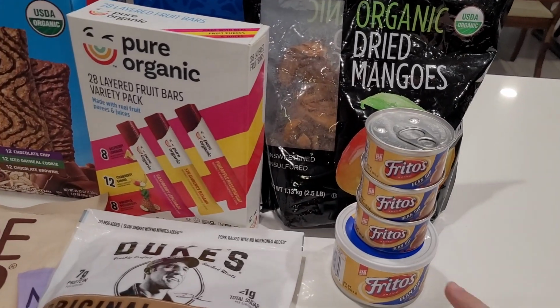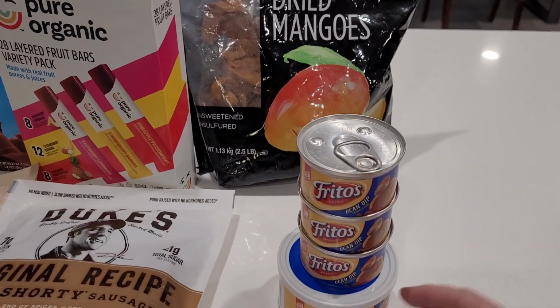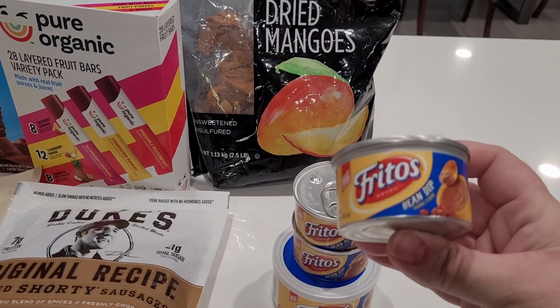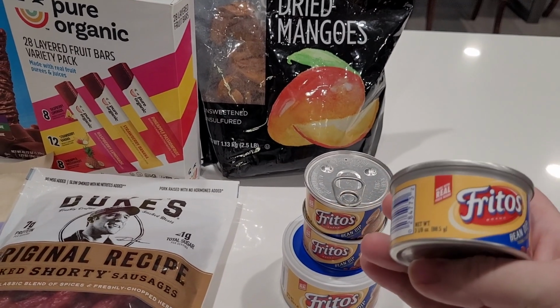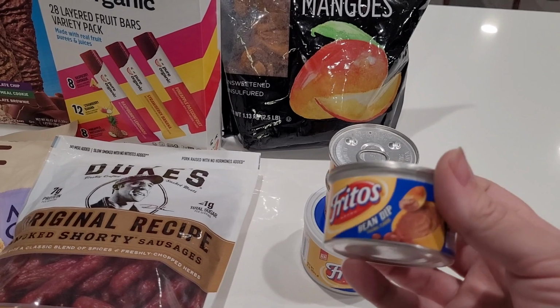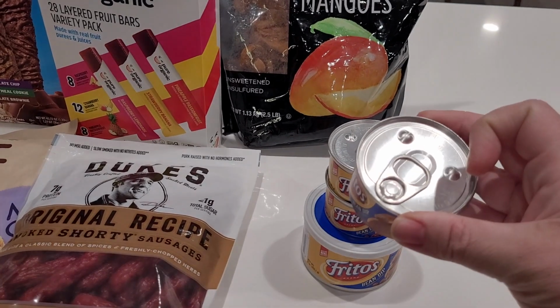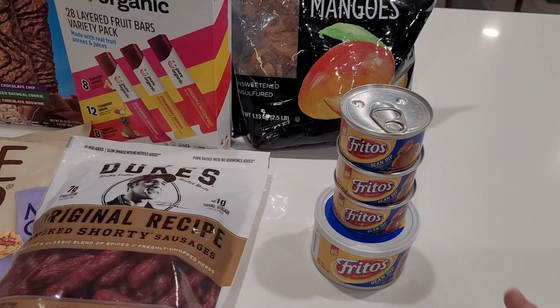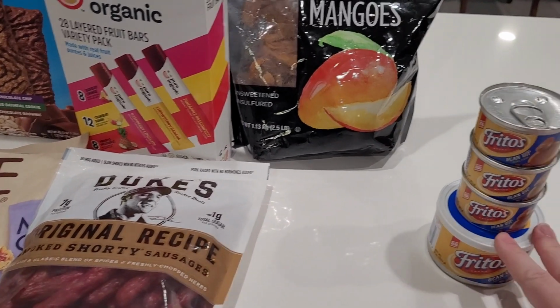All right, this first item I have here are Fritos bean dip. And so this was a high protein snack that I got. Obviously, this is not the cheapest way to eat beans. You can make your own bean dip at home. This was a convenient way to have something that has protein that we could eat in the car at any time that didn't need refrigeration. And this I bought from Walmart.